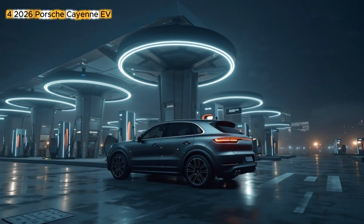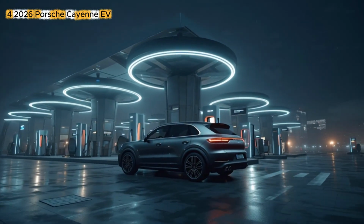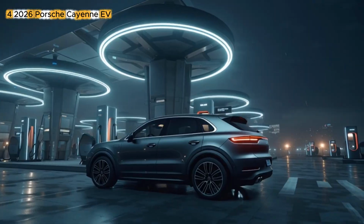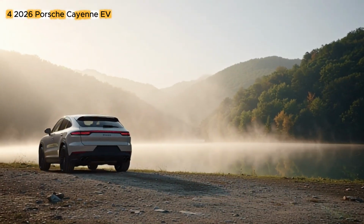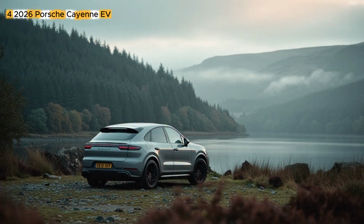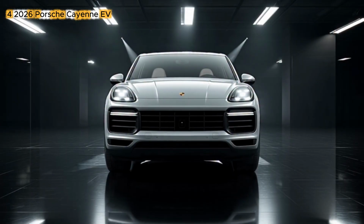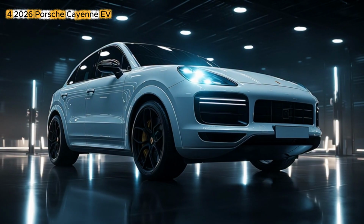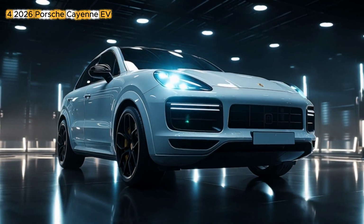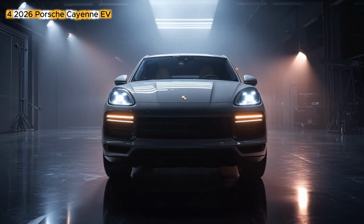Inside, the cabin brings luxury, technology, and a bit of drama. Porsche has teased a curved flow display covering much of the dash, combining a driver cluster with infotainment in a sweeping unit, while retaining physical controls for some key functions to keep things familiar. The materials feel premium: leather, metal trims, and precise fit and finish. And the driving position remains sporty, with that Porsche feel of being connected to the road. There's also ample space for passengers and cargo, so it's practical as well as performance-oriented.